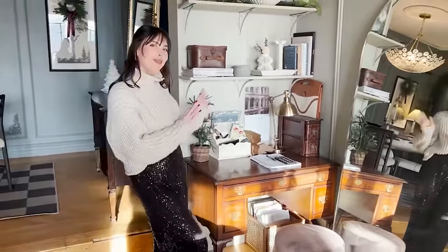Okay, so when you first come in, you're going to see that there's yellow paint, and this was an accident. Like Bob Ross says, happy accidents, happy mistakes? I don't know. It was supposed to be a cream white. I had no idea it was going to turn out yellow. We had it painted before we moved in, and the painter sent me a picture, and I was absolutely mortified. Because at that time, I was very scared of color. Our last apartment was all gray and neutrals. So I was like, oh my gosh, what am I going to do?